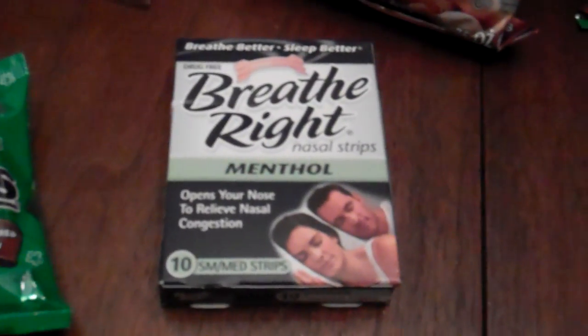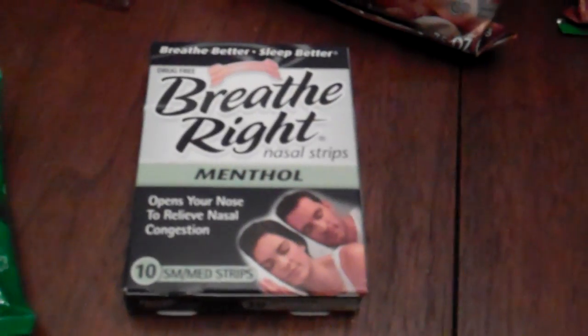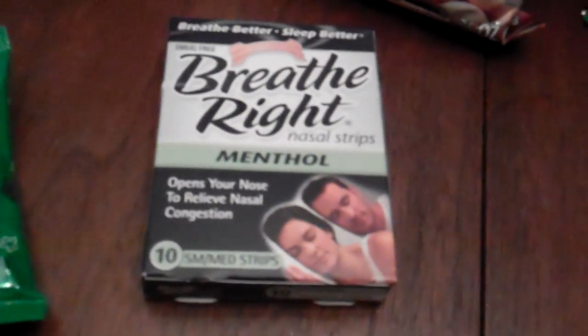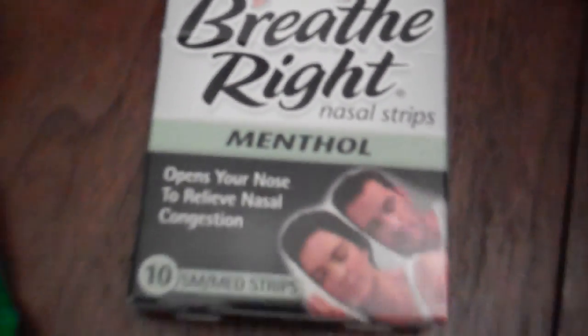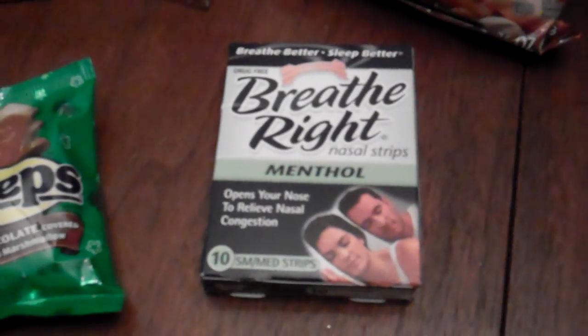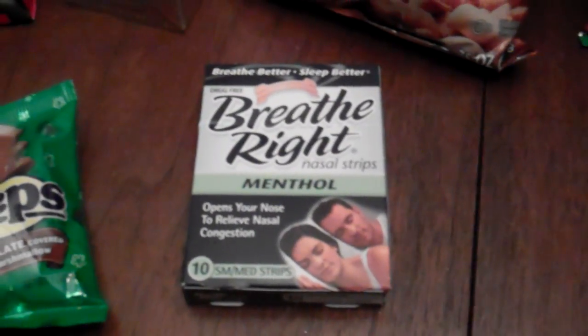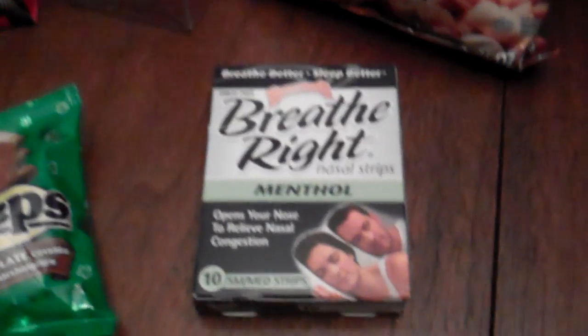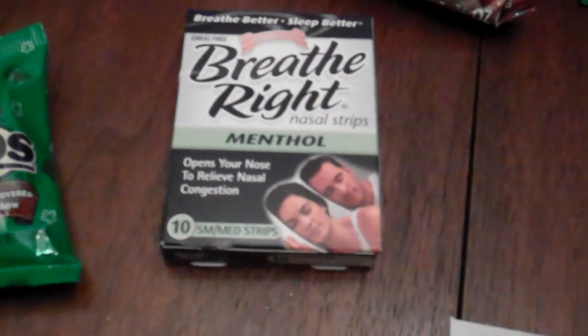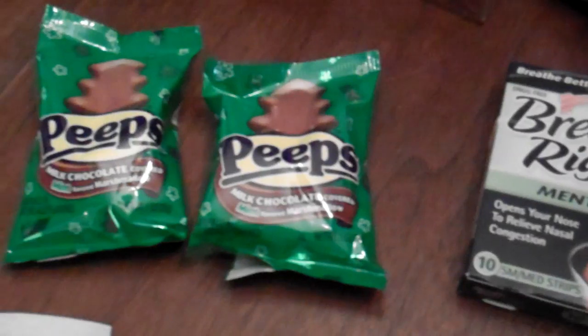So I got this one. I'm gonna try it. And you guys, if I wake up tomorrow with a black and blue nose, ugh. And this was menthol. What the heck? Well, I feel like I'm getting a cold, so we'll try it. Maybe I'll have the best night of sleep ever. Or maybe not. We'll see. So these were completely free with that coupon that I had. So, yay.